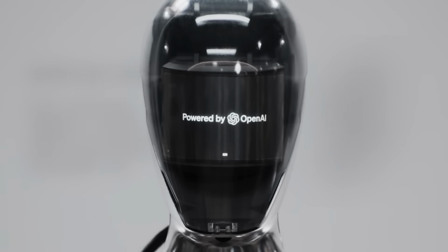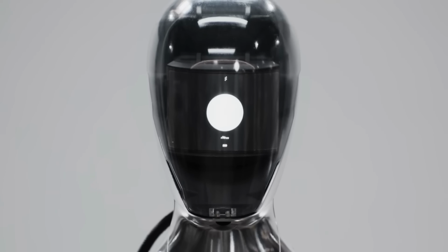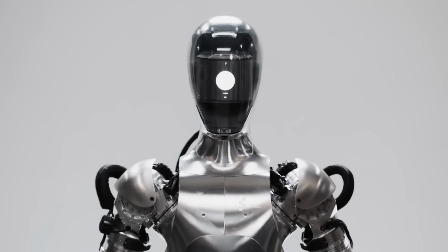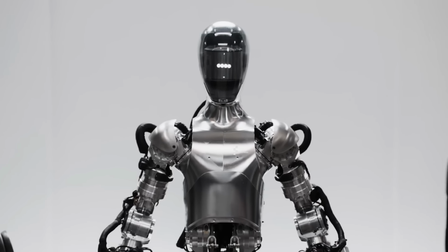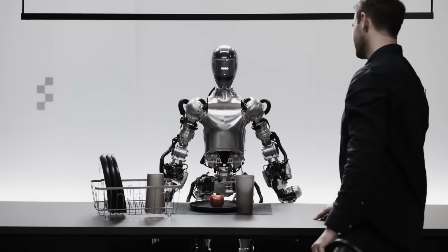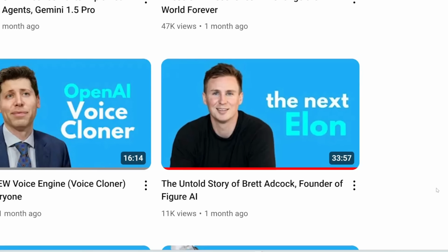Next up, we have Figure AI. This is one of the newer competitors in this AI robot race. They are developing a general-purpose humanoid robot called Figure 01. In fact, I previously did a video on the founder, Brett Adcock. So if you're interested in learning more, check this video out.